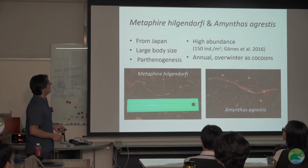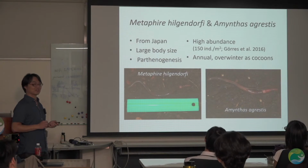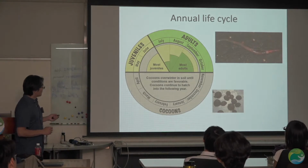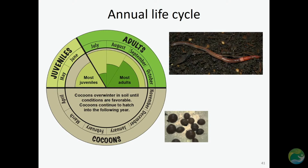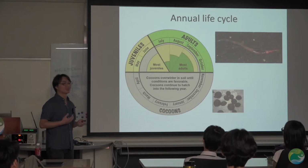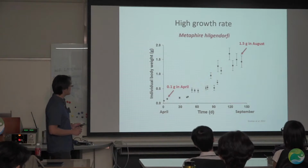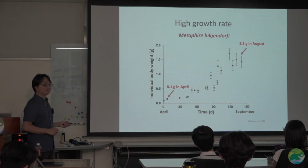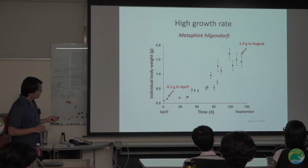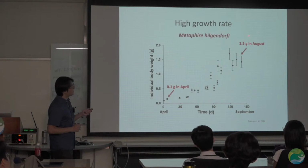That's around your feet. These worms are interesting in another way in that they are actually annual. They overwinter as cocoons. What it means is the worms emerge from the cocoons in late April and May. They grow really fast, become adults, reproduce throughout the summer, and then die by the end of fall. They survive the winter as cocoons in the soil. You wouldn't be able to find any single individual in the soil throughout the winter. And they can grow really fast, basically 15 times their original weight, going all the way from 0.1 gram in April to 1.5 gram in August. So that's a newbie, and that would be an adult worm.